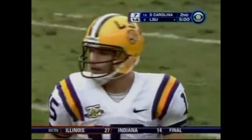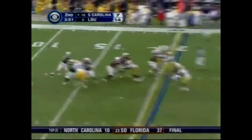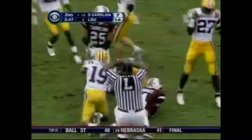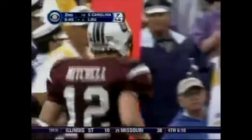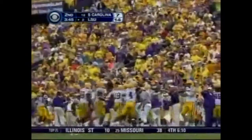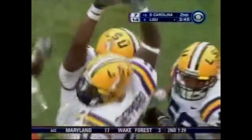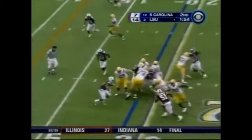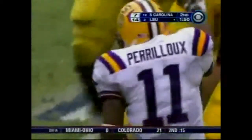Eric Norwood gets his second. Second down and 9. 14-7. Mitchell has time. He goes. McCray breaks it up. Bobbled. Intercepted. How about that athleticism? Danny McCray tipped it, turned around, came back, dived for it, and picked it off. I think Jason Barnes also tipped it for South Carolina. Perilloux comes left. And that will set up a field goal, but a nice defensive stand after the interception.